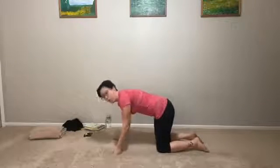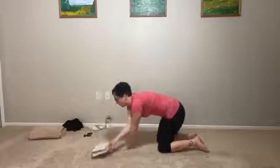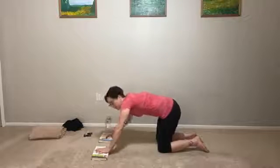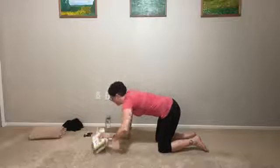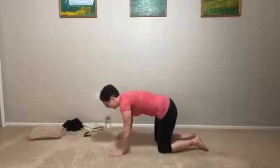If you ever need support, soft fist is an option. And any of you with really bad wrist issues, yoga blocks or books can give you support by bringing the edge of your hand right here to the edge of the book or the block. It'll take some of that pressure off of your wrists.